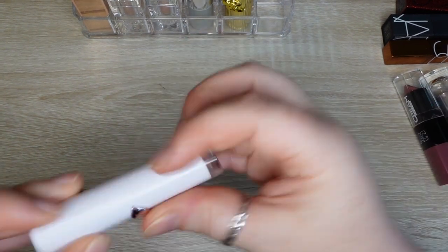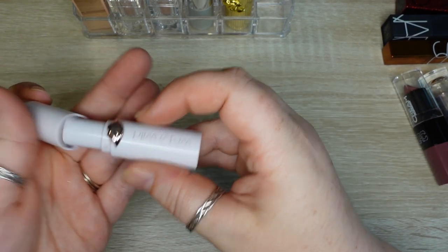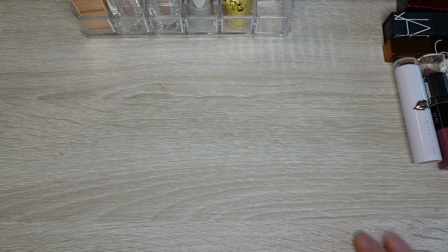And the last one here is from Wet n Wild. This is Made for Mauve. It's cute, it's a cream lipstick, and it's comfortable. So my recommendation is, for cream lipsticks and not something that you're looking to really last a long time, to go drugstore, cream lipstick every time.